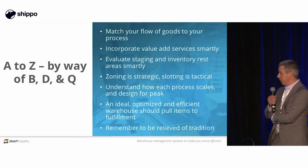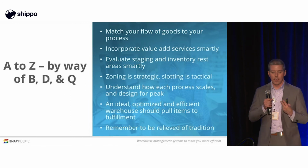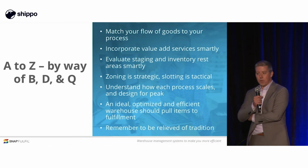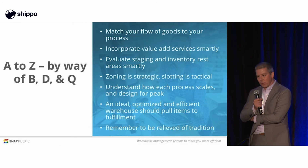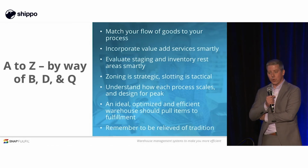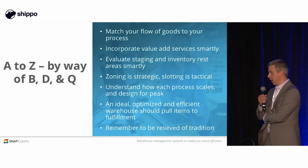And then remember to be relieved of tradition. As Don said, always the killer of businesses is "this is how we've always done it." Well, your team is there so that you don't repeat mistakes that you've made in the past. And if you can relieve them of that tradition and budget, then they're allowed to really be creative and brainstorm about how to optimize your warehouse.